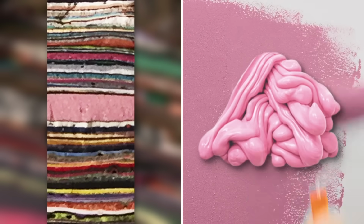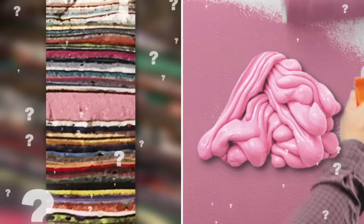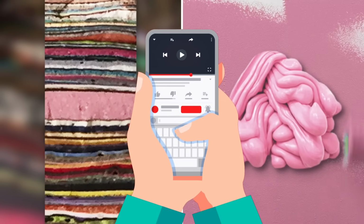Did someone try to paint over the graffiti? Or did they squish a glob of bubblegum onto the wall? What do you reckon it is? Let me know down in the comments.